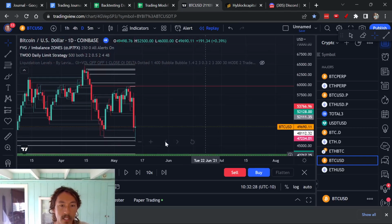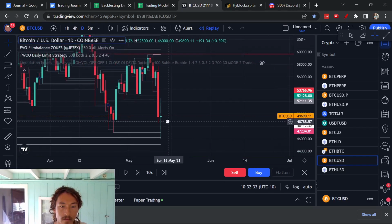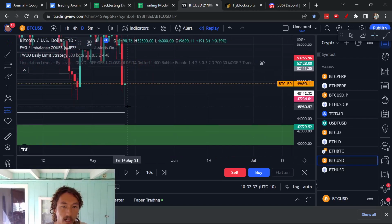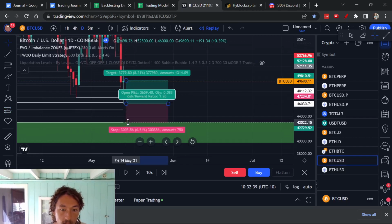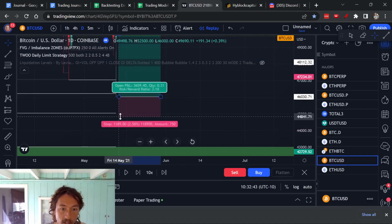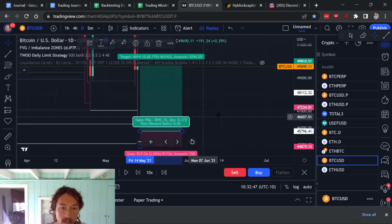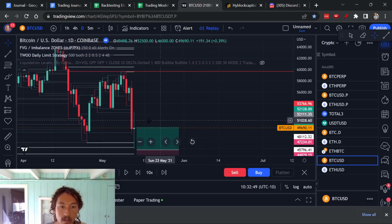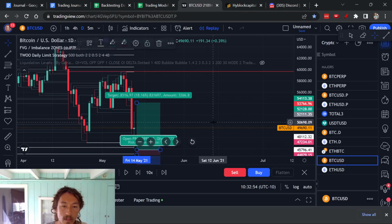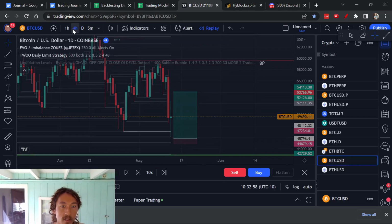We could possibly daily exhaust long after this. So that's something I might try. Something like this. And then the next day we can maybe do an inside long. Our target would be into this gap. And then, okay, so those are daily exhaustion.